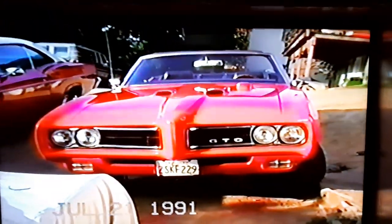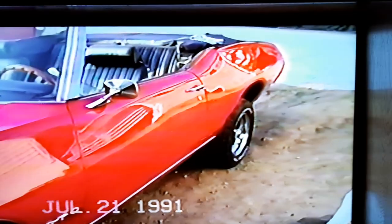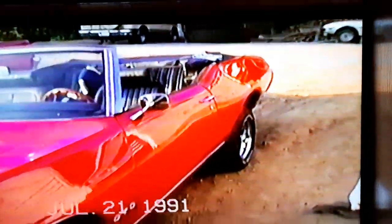I missed that car. I almost cried when I sold it. I sold it to some girl. I sold the 75 Corvette and then the GTO a week later. I didn't care about the Corvette. I had the Corvette for almost 2 years and I put maybe 200 miles on it. But that car I drove all over the place. Loved that car.